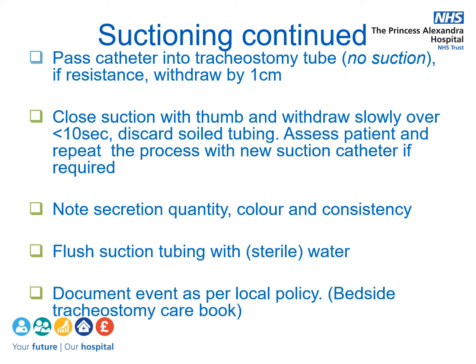So once we're ready to suction, we pass the catheter into the tracheostomy tube without applying suction. Once we meet resistance or a cough, we withdraw the suction catheter by 1 centimetre. This is to make sure that we're not applying suction to the wall of the trachea itself. Close the suction hole on the catheter with your thumb and withdraw it slowly over up to 10 seconds.